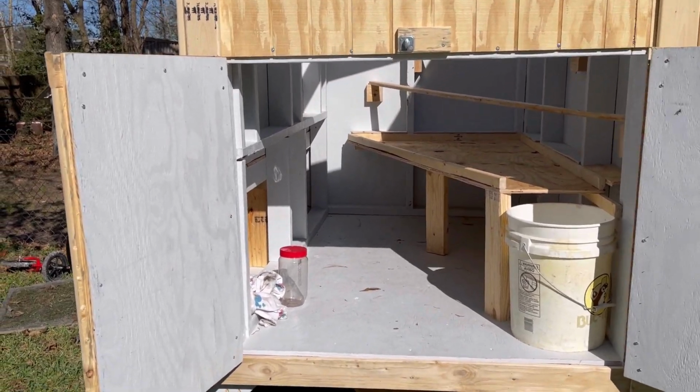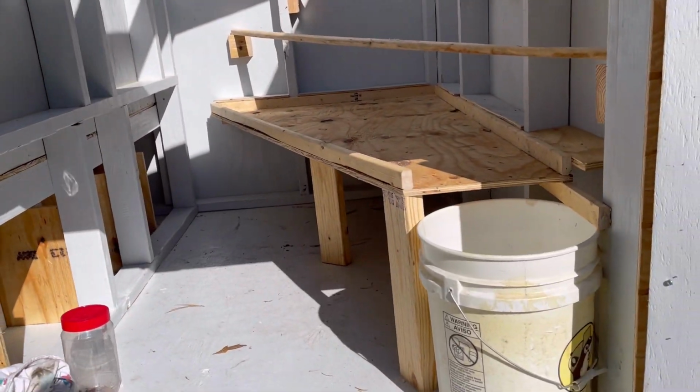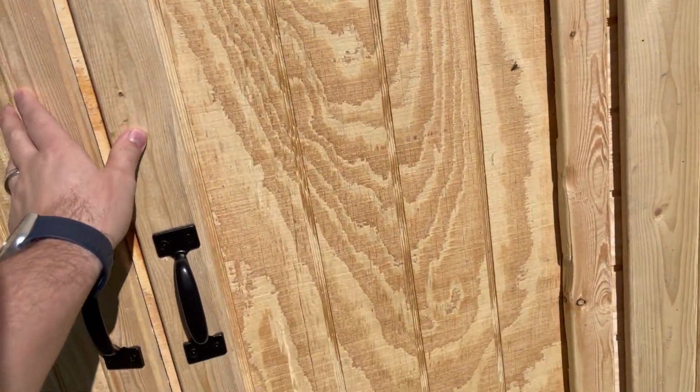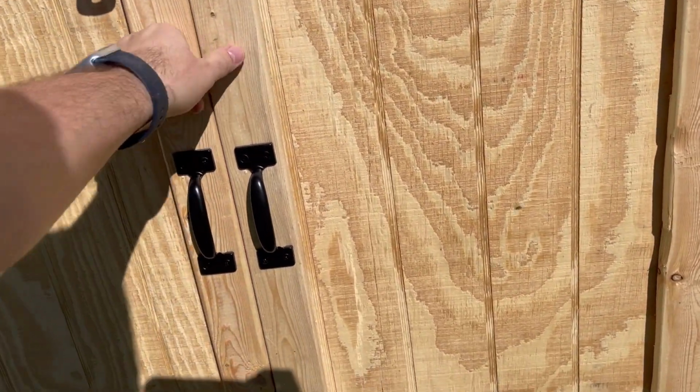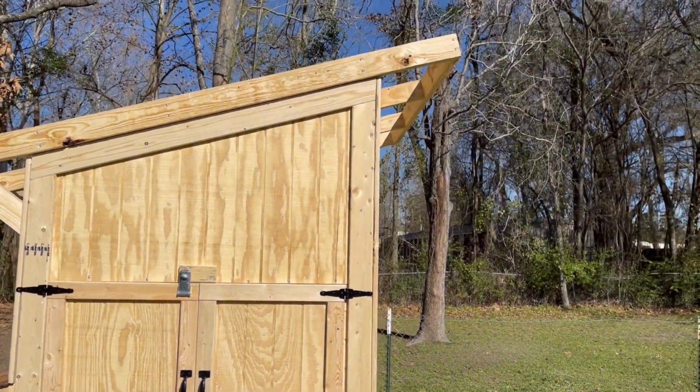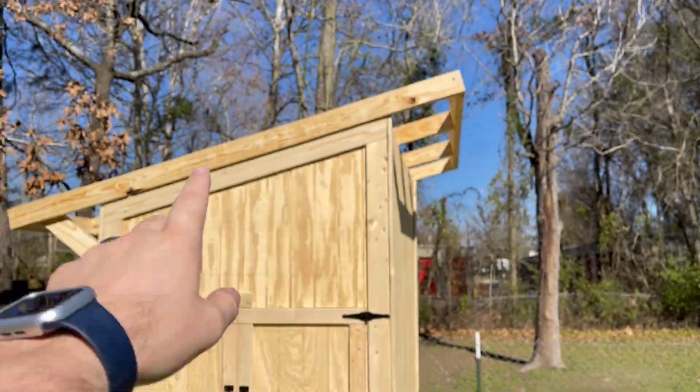Now, finally, got all the wood cutting done. All of this part is finished. Now it's time for us to go get some paint and going to pick up the metal to finish the roof.